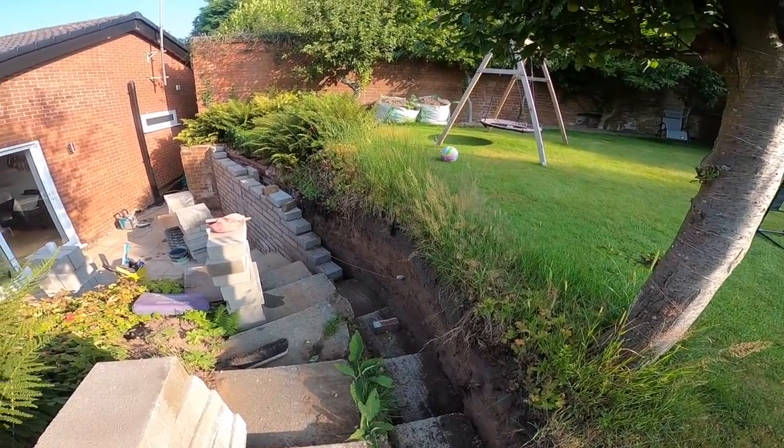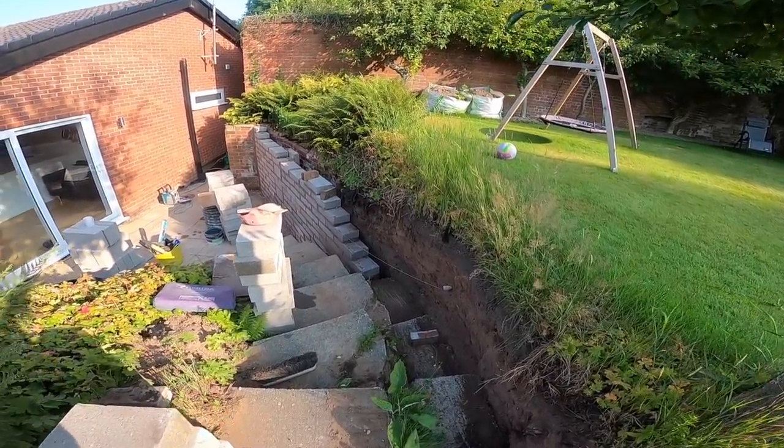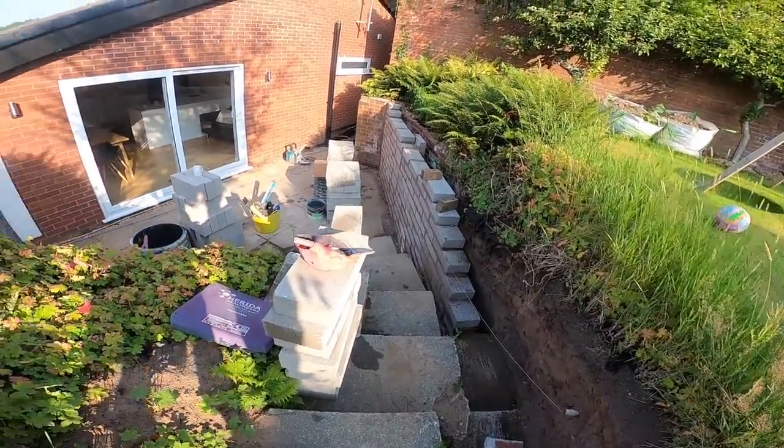Yeah, phone said we climbed 23 stories yesterday, which isn't surprising. I think look down there.